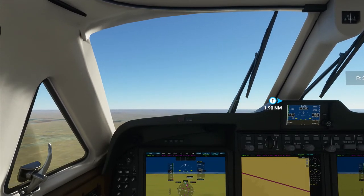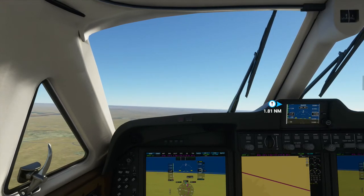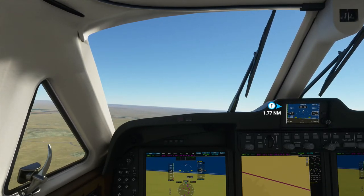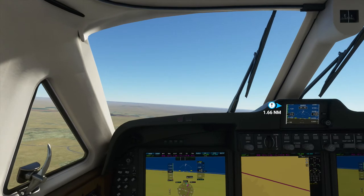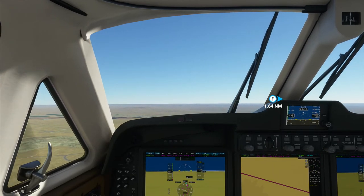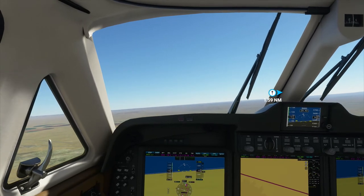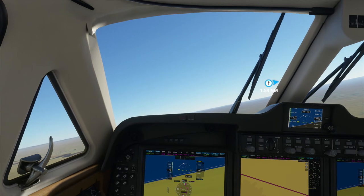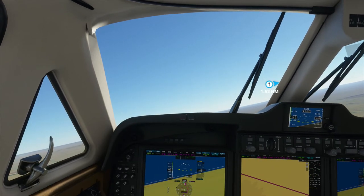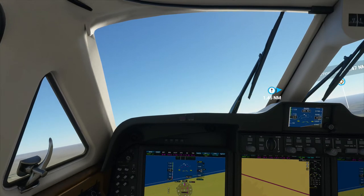But there's some scary looking red and white lines on the speed ticker tape. I do not want to get near that. Alright, we'll start turning, see if we can see where the pattern is. Just in case.